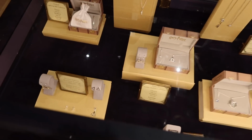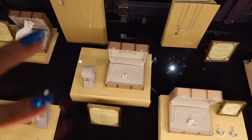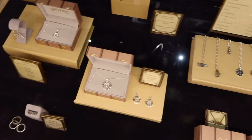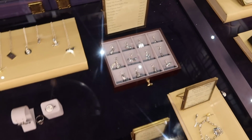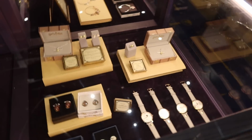It is absolutely incredible. Look at the displays, the Carat Shop items. Aren't they stunning? And all the beautiful sterling silver work with the gorgeous Swarovski crystals embedded in these stunning Carat Shop items. Look at that. And the charms, the charms. I'll just have one of everything, please. Look at this. They're so beautiful.